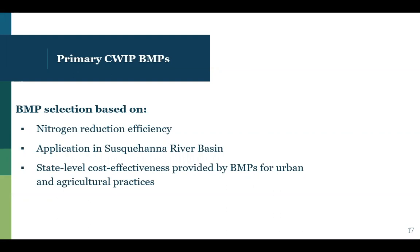Are they applicable in the Susquehanna River Basin? By applicable, we mean, are they a practice that is appropriate to the climate and the soils? And also part of that applicability was, is it a practice that does not take much agricultural land out of production? So we thought about that as an overriding issue. And finally, we looked at the cost effectiveness on a per unit basis so that we can select the most cost effective practices. And we were looking to have a mix of both urban and agricultural practices to achieve the goals.